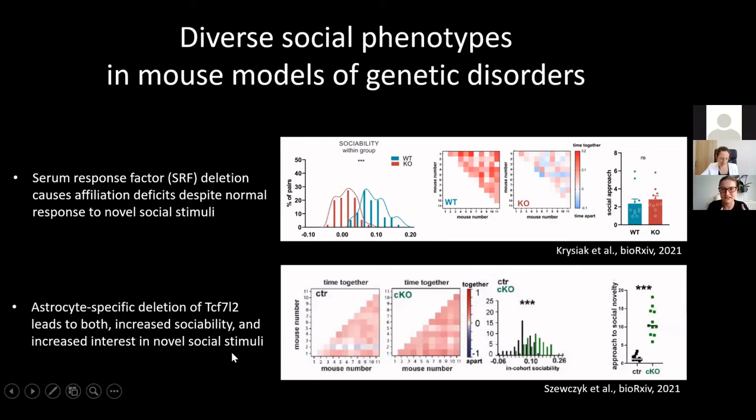On the other hand, we have a completely different model. This time we are talking about the genetic model that is specific to astrocytes, and we are talking about the deletion of the TCF7L2 gene. So in this case, we are observing something completely different. Not only are those animals hyper interested in spending time with familiar conspecifics, they are also hyper interested in novel social stimuli. So completely different phenotype based on this genetic mouse model. And this time we have two measures that are changing in the same direction. But from the previous example, we very well know that it does not have to be the case. So having more measures of social behavior, and I am going to talk about other measures in a second, enables us to be more granular, more particular in defining specific characteristics of the phenotype of our interest.